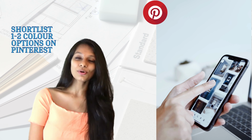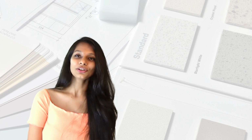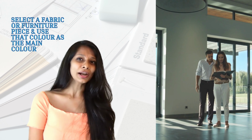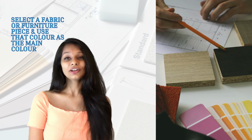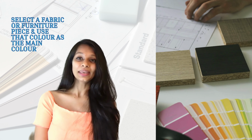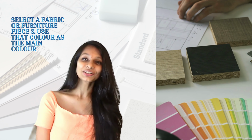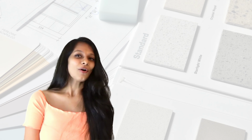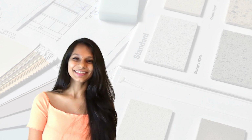In case this doesn't work for you, walk around your house or office or any space that you really like and select that one fabric or that one particular furniture piece that you really like. Use that color as your main substance so that you can choose the other colors, because once you know one color that you like, you're already one step ahead to find out the other colors.